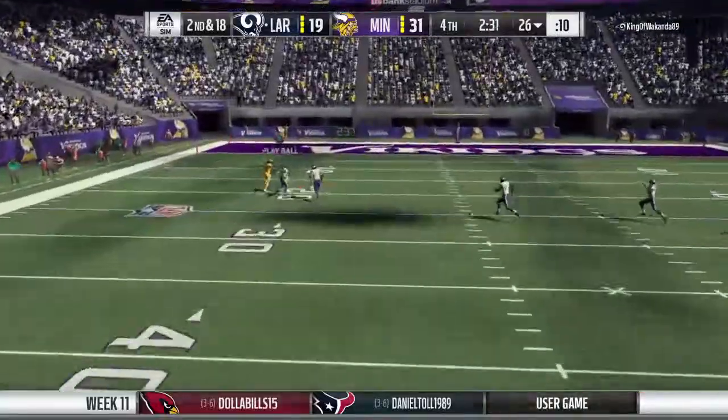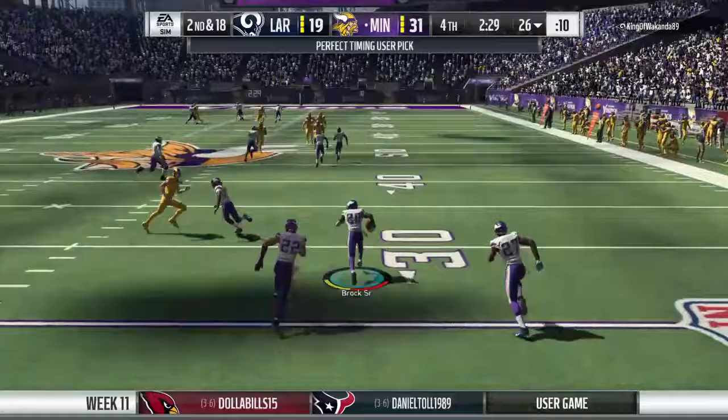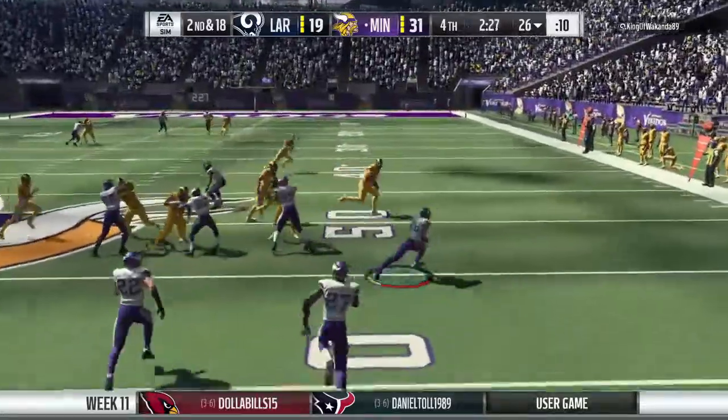He's going to look deep for Watkins. And this is intercepted, and that should do it. Picked up on the corner, Tremaine Brock.